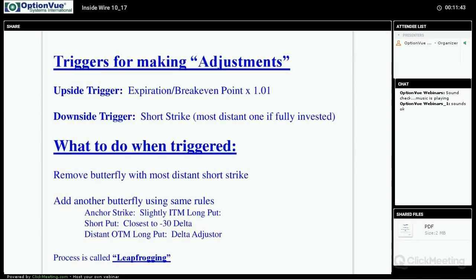Now, triggers for making, and I'm going to put this in quotes, adjustments. Last week we introduced the concept of leapfrogging. We're really not going to make adjustments. We have the same triggers to the upside: expiration break even times 1.01. The downside trigger is the most distant short strike.